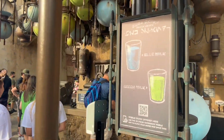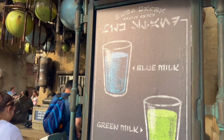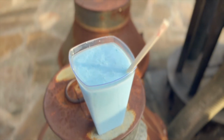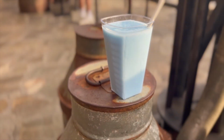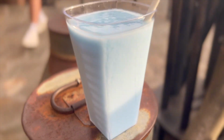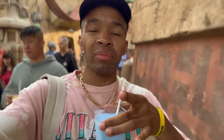We're gonna get the blue milk again today. That is beautiful. I think we're gonna spike it. I don't know yet. And we're here for the blue milk. Blue milk is a mixture of coconut and rice milk. You can also spike it with tequila or rum. I got mine spiked with rum. So when you come to Galaxy's Edge, you gotta get a blue milk. And if you're over 21, mix it with rum. It's not like amazing, but it's good. And it looks good, so.